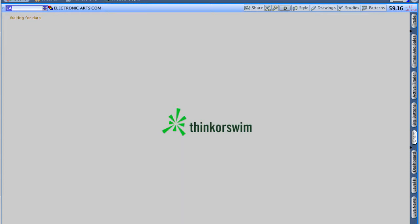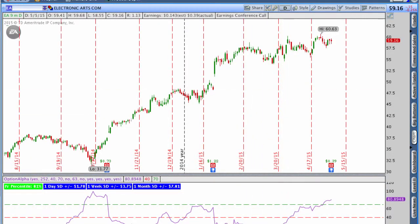The margin's not going to kill you like a Google or Netflix, which is very expensive. And while the stock chart is loading up, implied volatility has been really high, so this has really helped out. We wanted to do more of a pure option selling play as opposed to something like an iron condor. You can see implied volatility in the 81st percentile, and EA has a pretty good history of seeing that implied volatility drop, which is what we want to see.